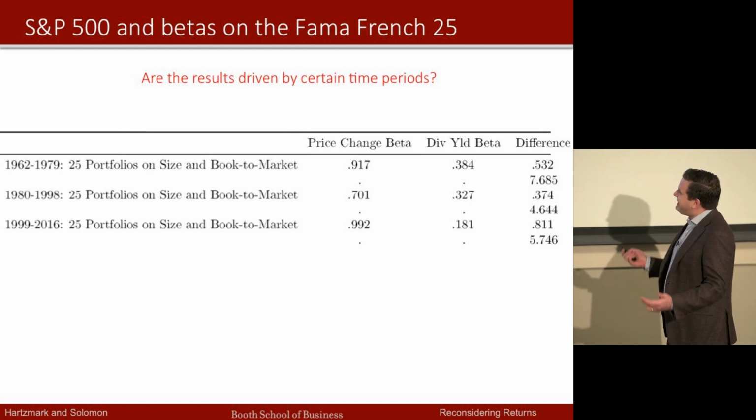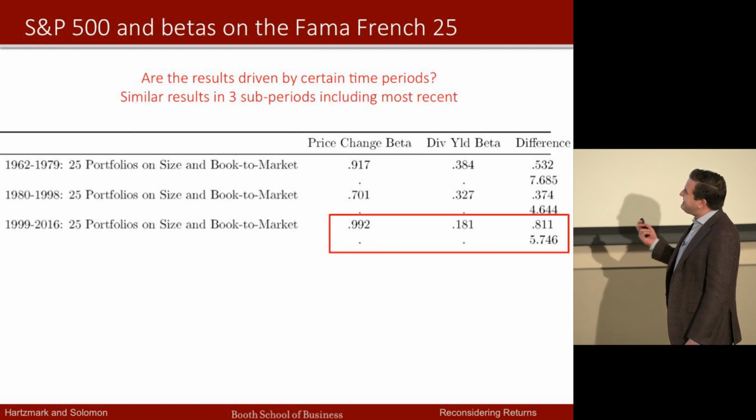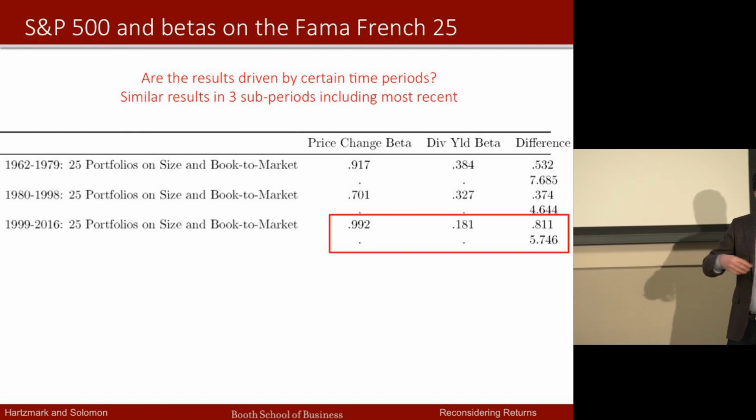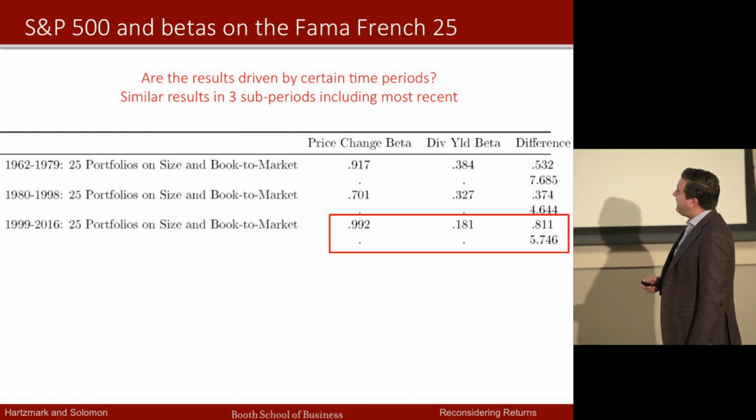We found that this is pretty stable if you split it into 3 different sections. That includes the most recent time period, and we will repeat this in Germany. This is going to be the period that we're going to look at for the German market.